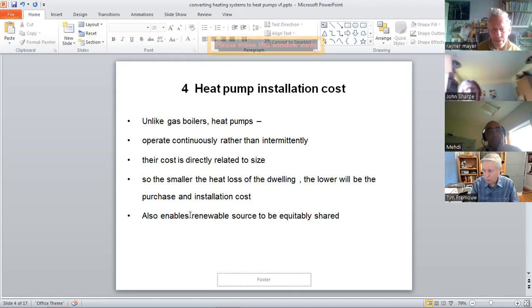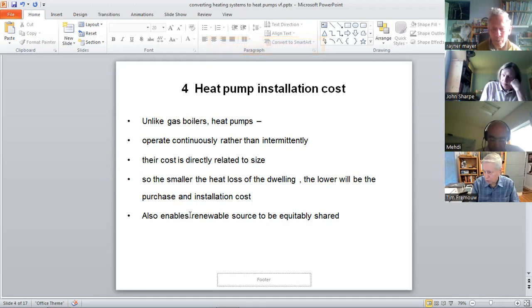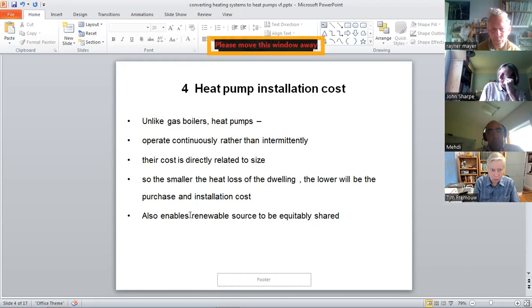But what is critical to their installation is that their cost is related to size. Therefore, and I can't emphasize this enough, the smaller the heat loss of the dwelling, the lower will be both the purchase and the installation costs. This is absolutely critical. We'll come back to what the optimum size is later on in the slide set, but it is only cost effective if you insulate first and then install a heat pump. There's no other way of describing it.